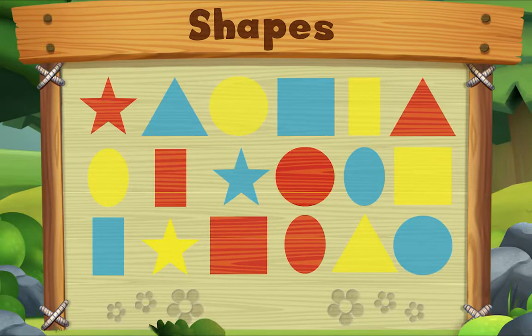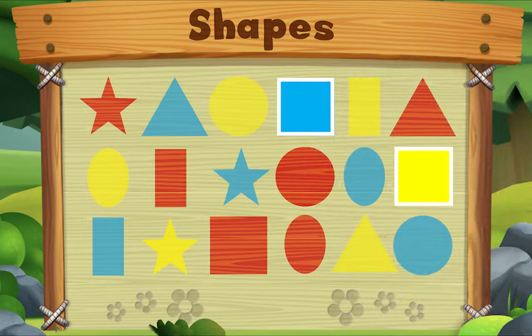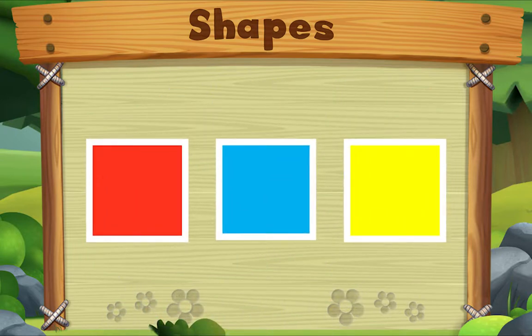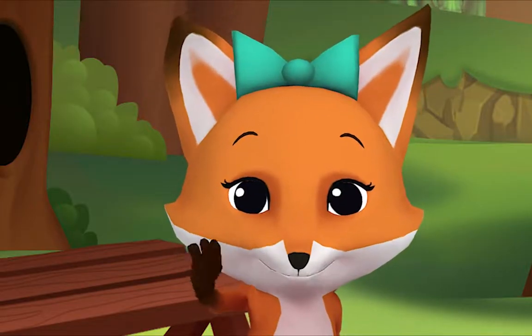Let's look for squares. Do you see one? Let's look for another one. Let's look for one more. Do you see it? There it is! We did it! Yay! See you!